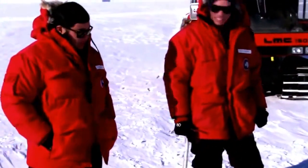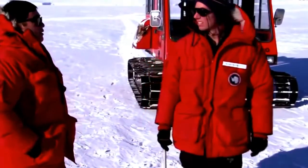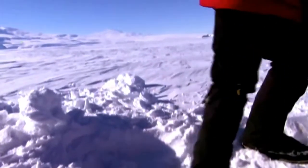We need 30 inches of ice, but if we get a crack, it's got to be less than a third the track width. So I think if we just get a shovel here, we can clear some of this away and see how wide it is. This snowdrift marks a crack in the ice. You can't tell from the surface if the crack is too wide for the Sprite to cross.